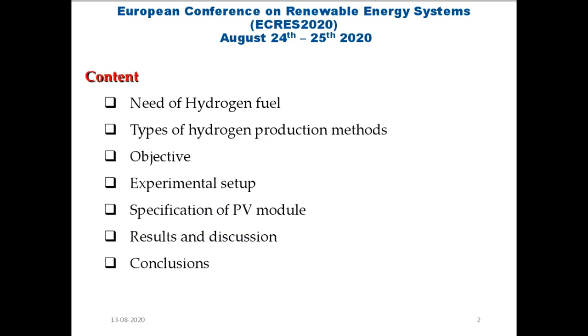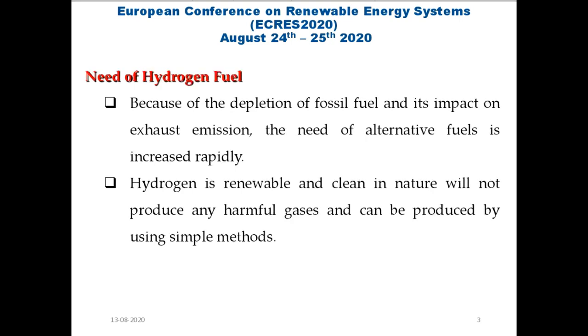In this presentation, these are the topics. The first one is why we need hydrogen fuel, and then what are the different methods we can produce hydrogen. Then what are the objectives of this research, and what kind of experimental setup I used, and the specification of the PVT module used in this research. I am also going to give the results obtained during this research, and the discussion we made in this article. Finally, I will conclude the result. So the first one is why we need hydrogen fuel.